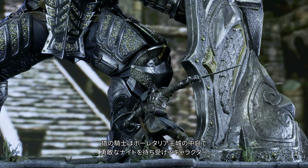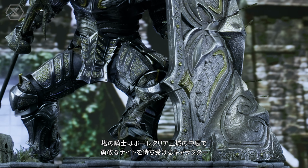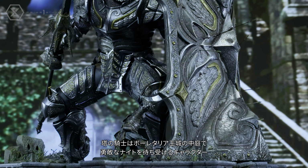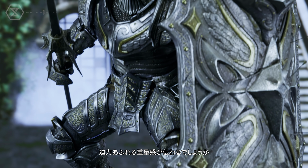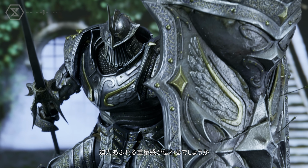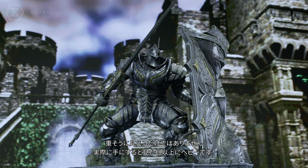In this jaw-dropping statue, the Tower Knight stands in the way of an intrepid knight squaring off in his Boletarian courtyard arena. You can just hear the boss music now, can't you? This statue packs a wallop in its sheer mass and heft. Not only does it look heavy, it truly is.